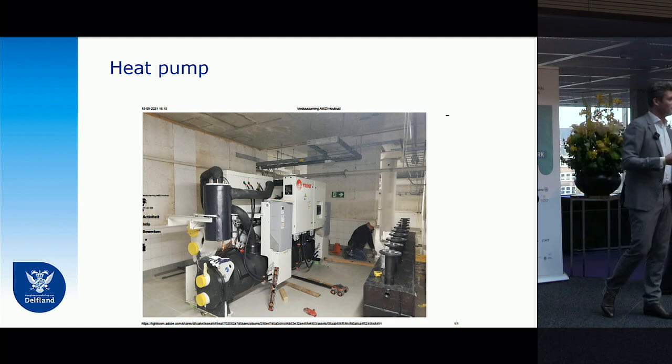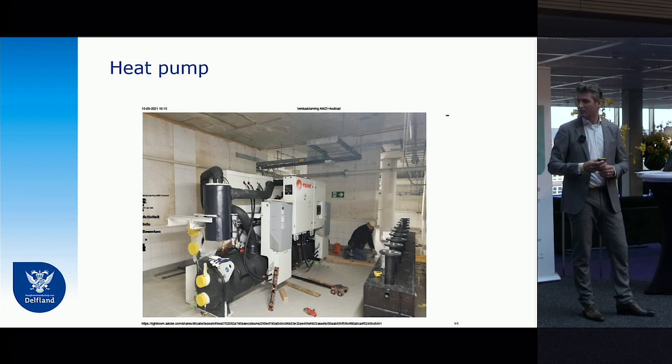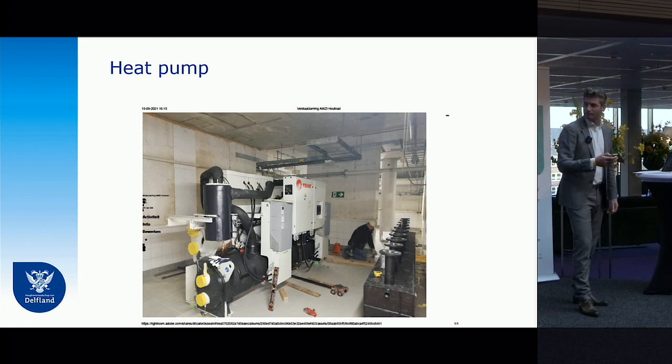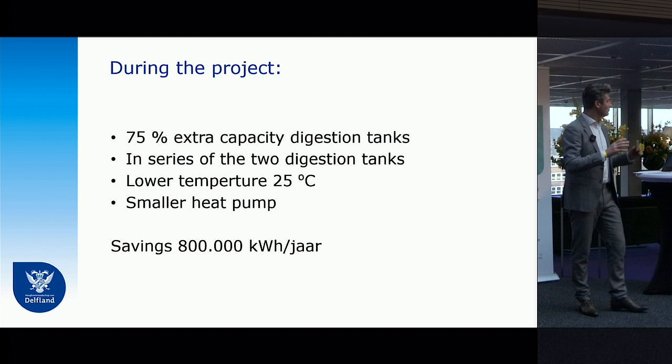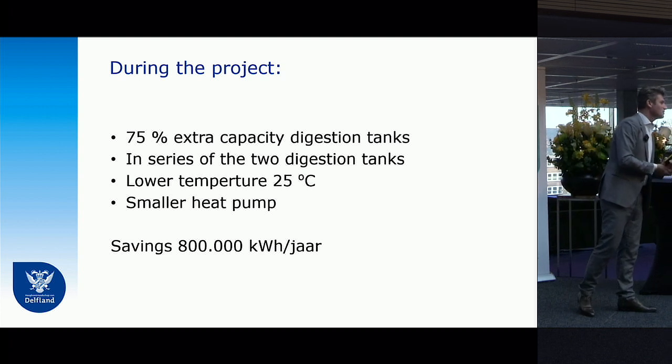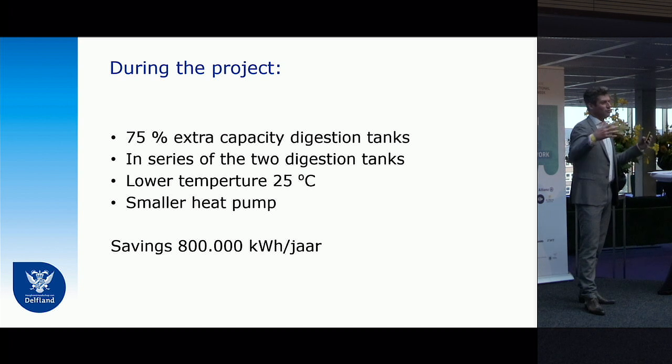And why do we need a heat pump? We still have to heat the digestion tanks. And during the project, we made some small changes. Because it first was a very big wastewater treatment plant, we had two digestion tanks, and we only used one.